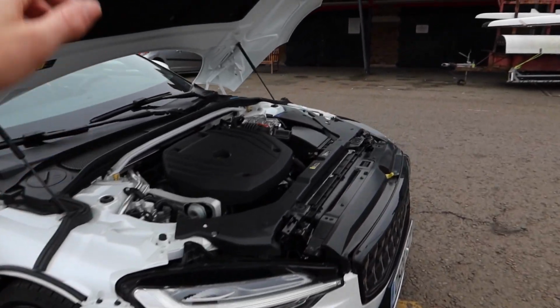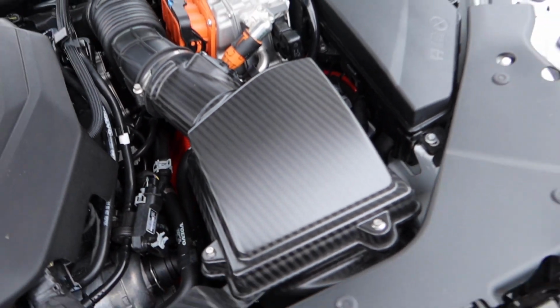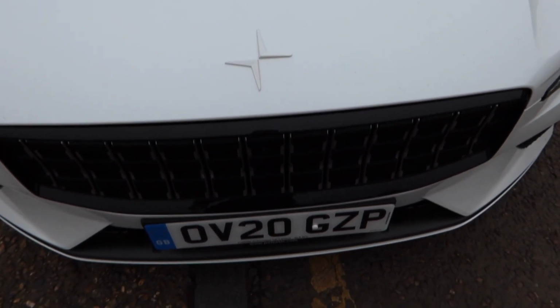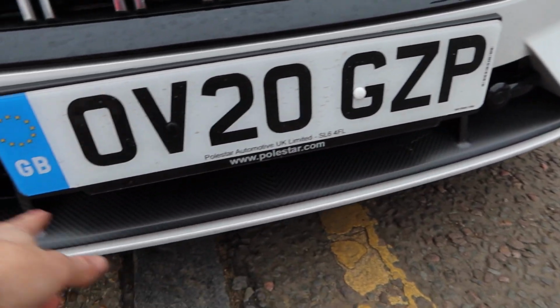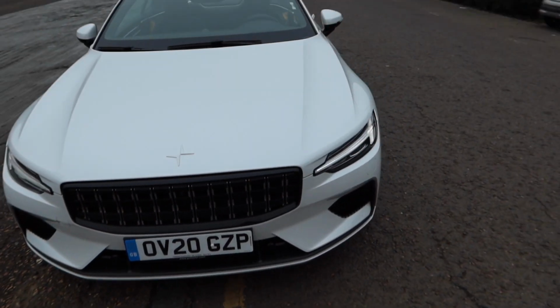Let's get this closed up then. I think we need to go for a little drive. And that's carbon fiber. That's actually really, really nice. All in all, it's an interesting story so far. There we go. And you do have external carbon fiber as well. This whole front splitter there is carbon. You've obviously got your parking sensors and whatnot, and your integrated camera there. Styling wise, it's a good news story, I think.